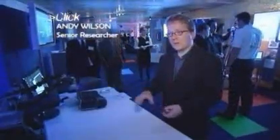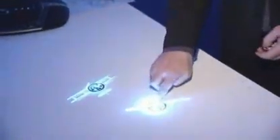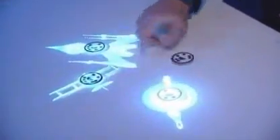One of the things that we can do is sense and detect all sorts of real objects as they're placed on the surface. So for instance, I have these chips here that have a special code marked on them, and as I place them down on the surface, I get a different object for each. Apart from gaming, Andy hopes the technology will be used by the business world too. Perhaps icons to sync phones or represent documents that can then be opened on the real desktop.